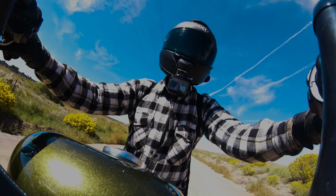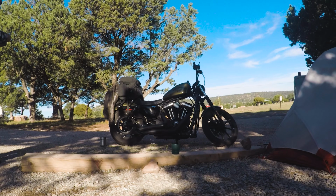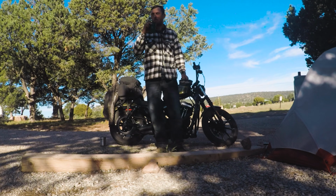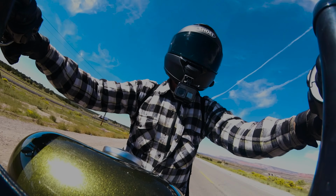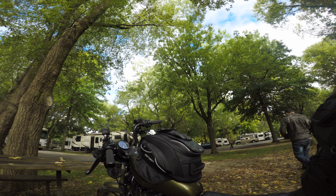I'll admit it, I'm 100% biased towards small bike touring. But I feel how wonderfully ridiculous my Iron looked packed up like a Sherpa encouraged more people to approach me as I traveled along my adventure. I could be wrong. Maybe my personality had something to do with it, or I just looked approachable on my adventure. Whatever the reason, meeting everyone along the way is something I'll cherish forever.